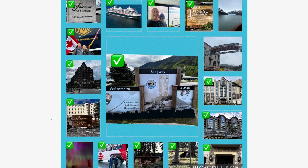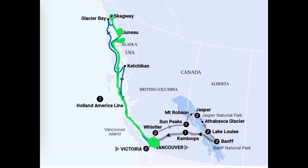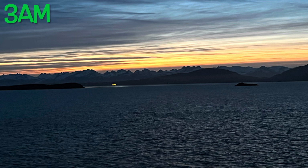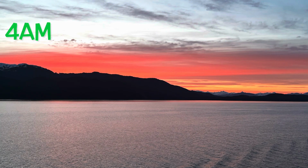Look at everything we've ticked off, including Skagway. So let's have a look. We've finished in Skagway. Now we're going across to Glacier Bay, and you can see how close Glacier Bay is to Skagway. So of course, I'm up early because I don't want to miss anything. Yup, I'm up at 3 a.m. and I'm so glad I did not miss this sunrise.